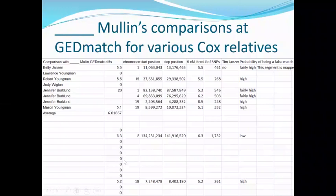And there's one down here that might actually be a truly genealogically significant and true matching segment. And it's got 1,700 SNPs in it. So that makes it more likely that this is a true match and not a false match. The first one that my mom has here is actually already mapped to a different family line. So I know for sure that that HIR, or half identical region, did not come down through the Cox line.